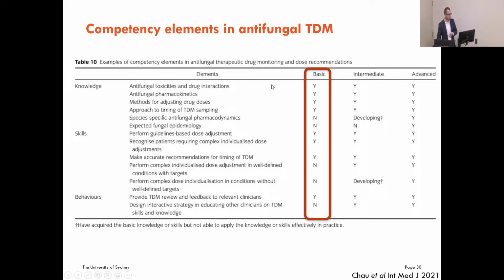They are aware of pharmacokinetics. They should be aware. Methods about adjusting the dose, we can support them with providing guidelines. If we go down, we see approach to timing of sampling can be put in a guideline. Again, we have the skills: guideline-based dose adjustment. So just following the table, if we have this concentration, this is the dose, we need to do this. That all makes sense for community.